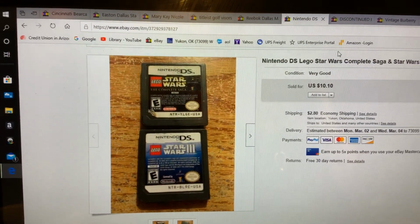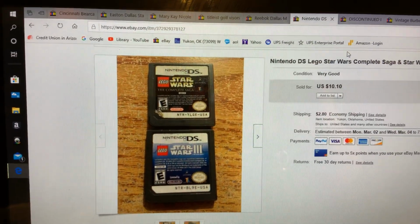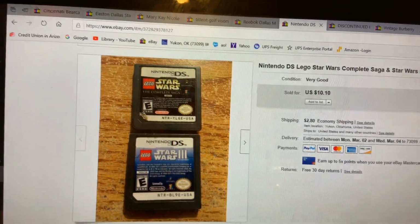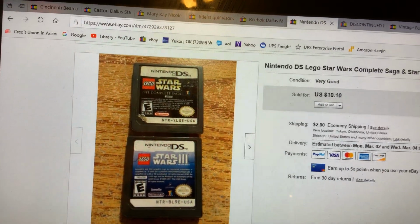Nintendo DSs down at the bins a few months ago, and I haven't had much luck selling many of them because most of them aren't that valuable, as are these. But I've got about a dime in both of these together. And I sold them for $10.10 with media mail shipping.